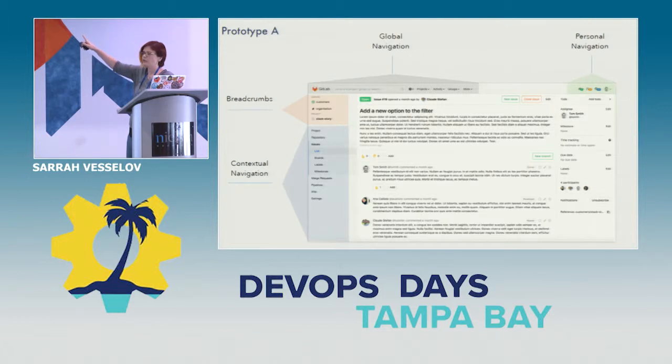There's just too much information to try to cram it all up in the top. There has to be some other space for users to interact with that. We have breadcrumbs up above that contextual navigation, and then your global navigation is at the top, which I think is pretty expected, right? You kind of expect your global navigation to be at the top of the screen. That's kind of your anchor. And then the right-hand side there is your personal navigation.